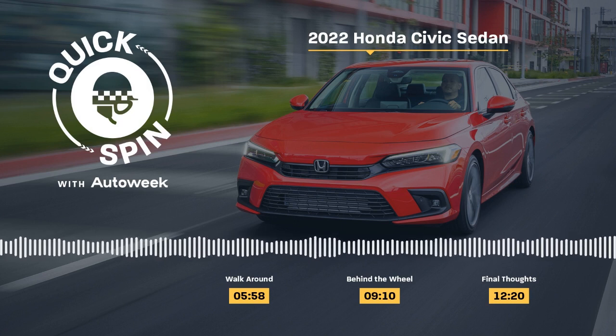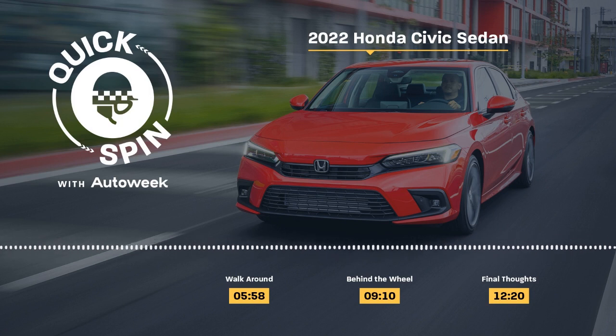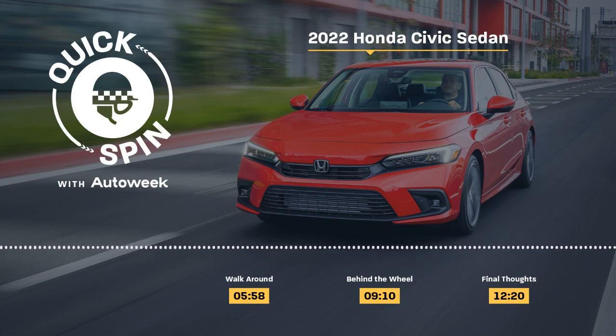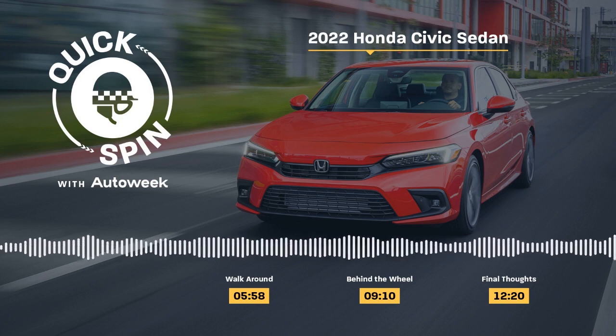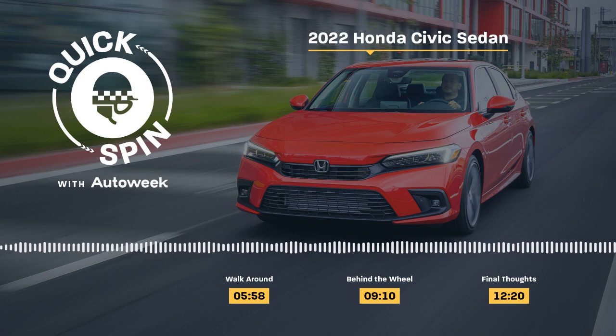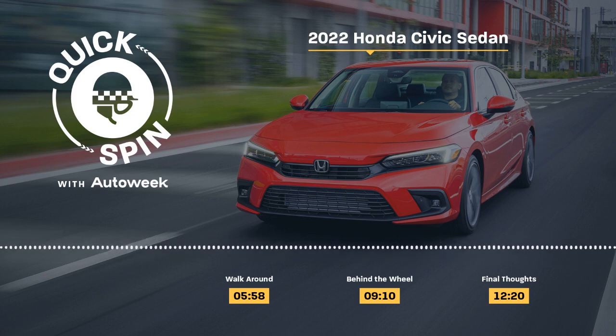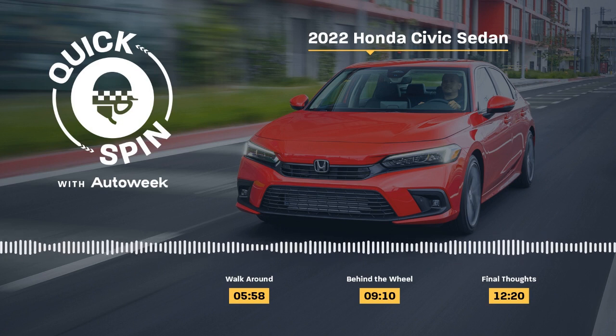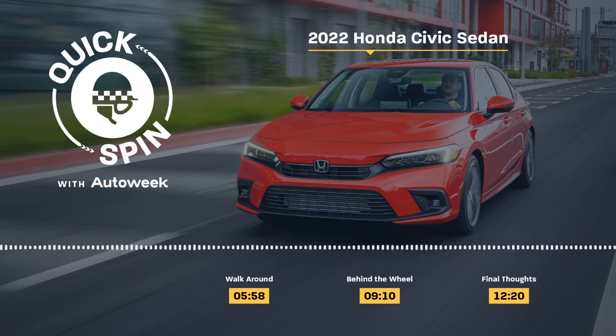The manual transmission's gone on the Sedan, but it was anyway with the 10th generation after, I think, 2020 or 2019 was the last year for the stick. But the good, the bad, let's talk about it. The good, the interior in this Civic is phenomenal. Huge increase over the last generation. A bunch of knobs, bunch of buttons. There's a honeycomb insert in the dash.